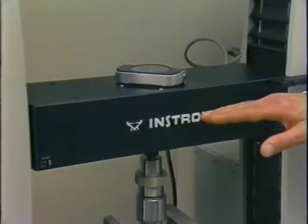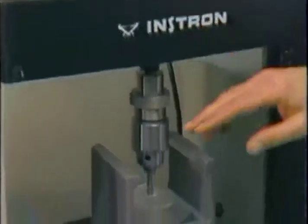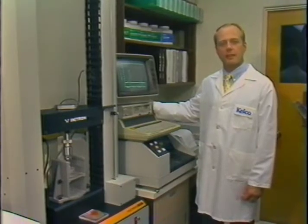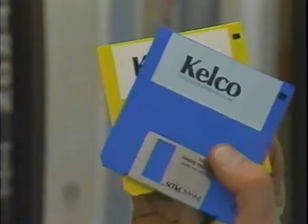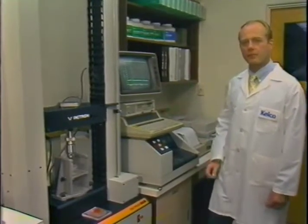In the test frame of the Instron, there are three parts relevant to the TPA: a moving crosshead used to break up the sample, a load cell within the crosshead that measures the amount of force applied to the sample, and these two plates which crush the test sample. As you see, our Instron machine is connected to a computer, which controls the machine, takes data, and performs the necessary calculations. Kelco developed special software for this task, which is available to you. Now, let's run an actual TPA.